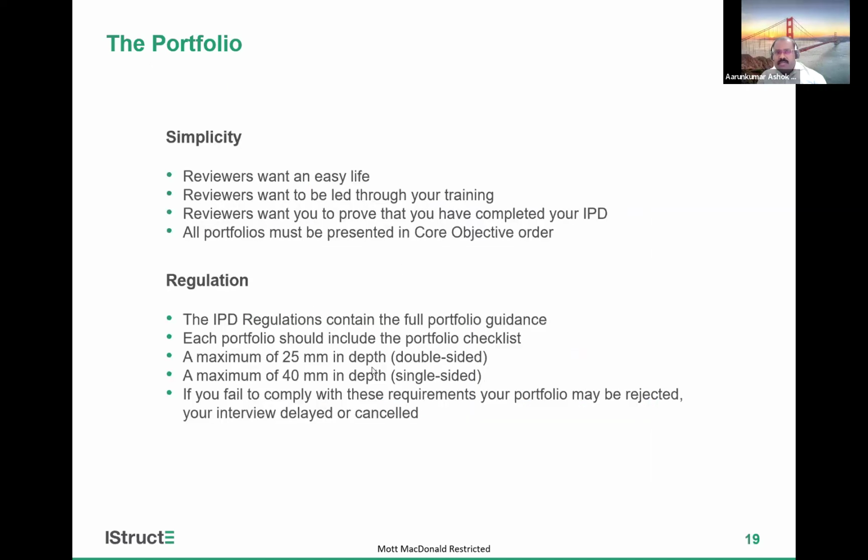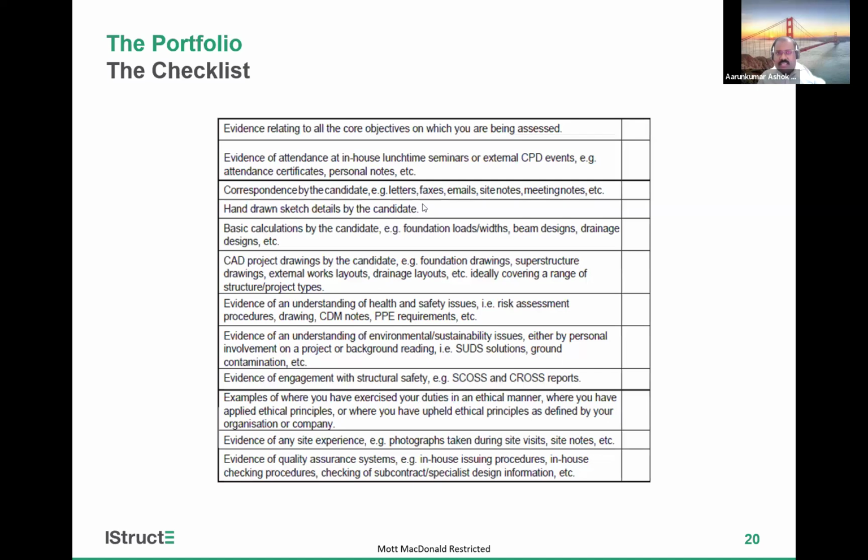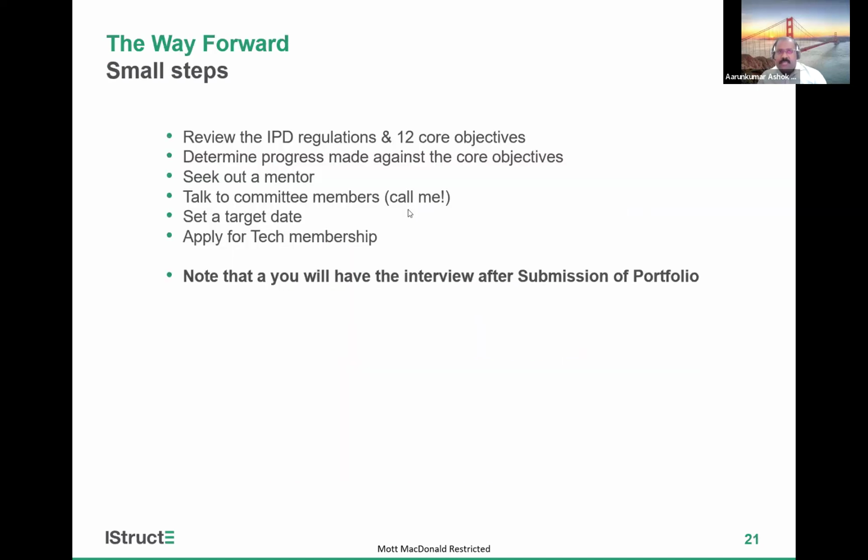The maximum is 25 mm depth if double sided. If single sided, it's 40 mm depth. Approximately 350 to 400 pages maximum you can use for the profile. If you fail to comply with this requirement, the profile will be rejected and the interview will be delayed or cancelled. It can happen. So once you fill the checklist, you can attach it with the IPDs as well.